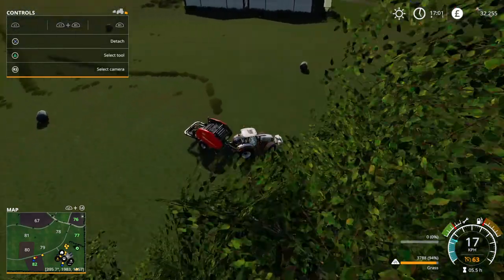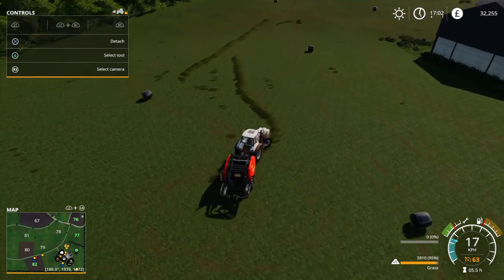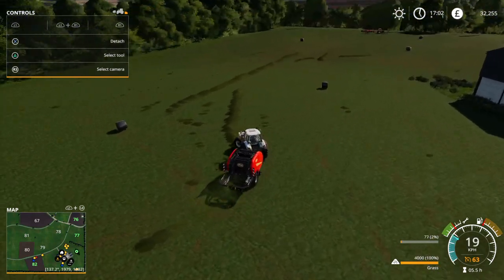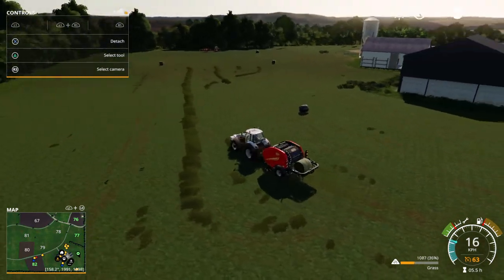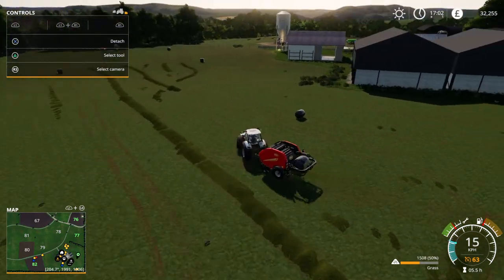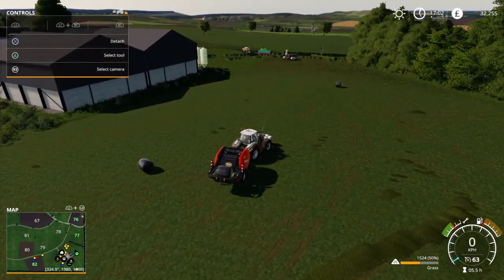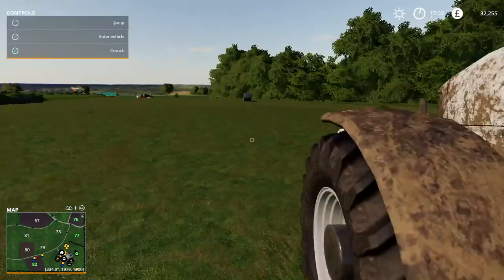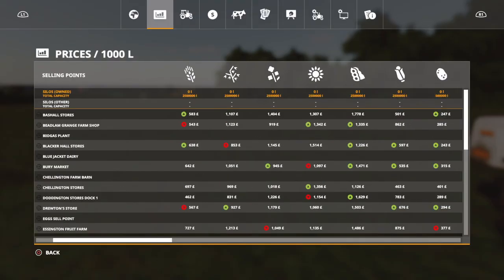Tell you what, now we're almost here with this. I'm not going to take the silage down now anyway, so what I'll do is just knock off this tractor, check the price of it. Easy.